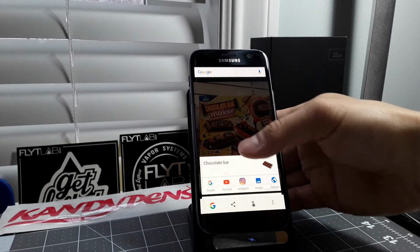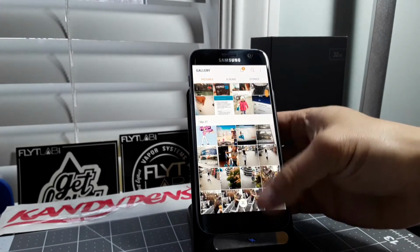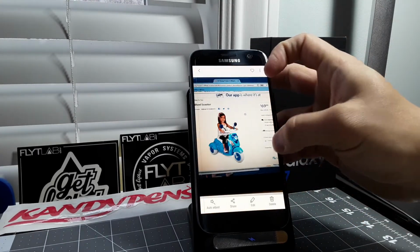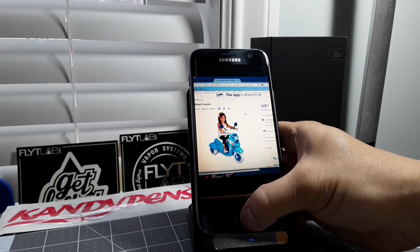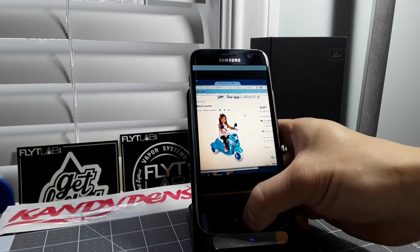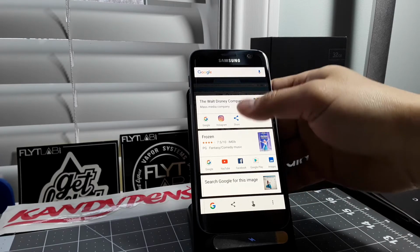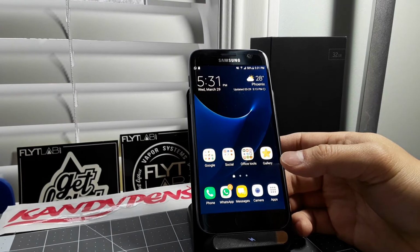There's videos that you can search for, too. So let's say another one here, this one. I found this scooter online. Not bad. I wanted to just get some more info on it. So you hold the home button. Okay, so hold the home button, and there it is. So it's going to bring up a few things related to that image. Okay, so that's definitely handy.